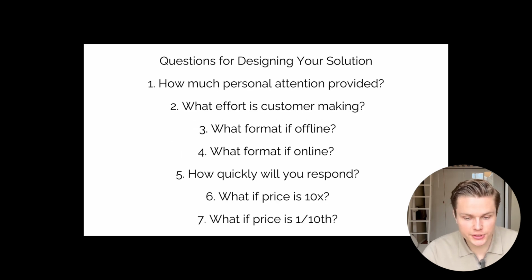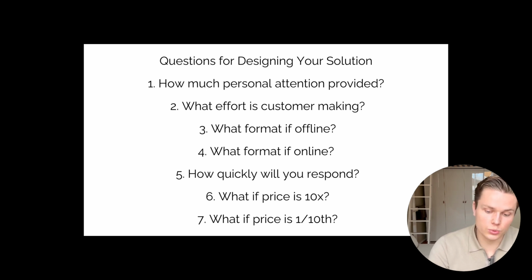What Hormozi is considering when he's designing his solution, he tends to ask the following things. How much personal attention is provided? What effort is the customer making? What format if offline? So if he's delivering a keynote speech, for example. What format if online? Is he making a video, podcast? What is he providing? How quickly will customer service respond? What would he deliver if the price were 10 times the price? And what if the price were 1/10 of the price? So this will help to design the solution.